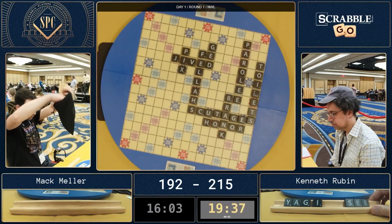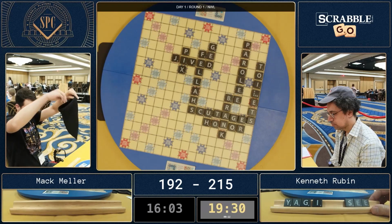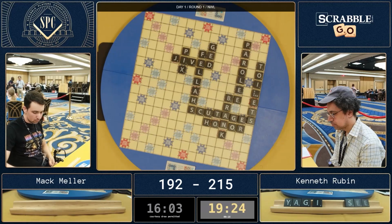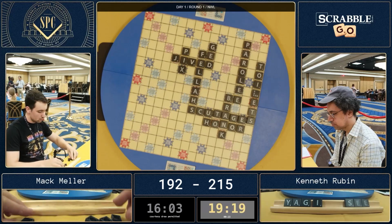And this gives Ken an opportunity to have some great overlaps. He can just do YAGE, Y-A-G-E, down the side of PAROLEE now for a whopping 30 points. Yeah, I mean, either play would give back big opportunities for Ken. It's just a matter of which one do you think is more likely to get hit.